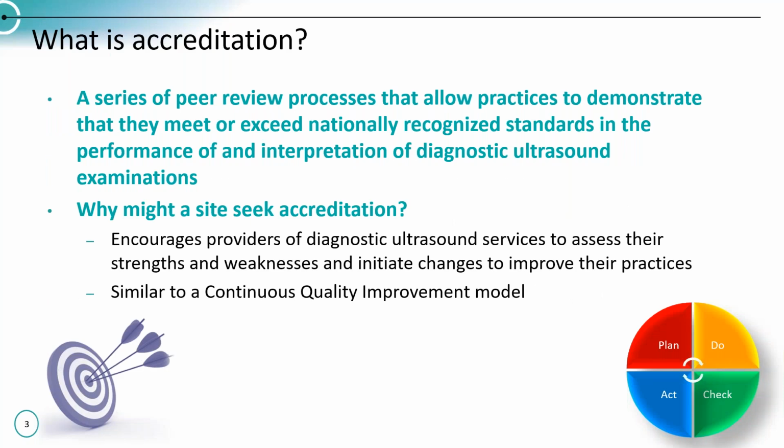So what is accreditation? It's a series of peer review processes that essentially allow practices to demonstrate that they meet or exceed nationally recognized standards. It's very similar to organizations that are ISO certified. For example, we're ISO 13485 certified, so we've demonstrated that our quality systems meet international standards. The same applies to healthcare providers. By seeking accreditation and being accredited, you're demonstrating that you meet internationally or nationally recognized standards and that you are continuously improving your internal processes.